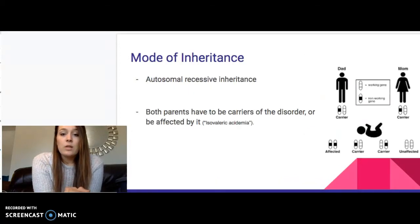So there is only one mode of inheritance for this kind of disorder. It is autosomal recessive inheritance, which means we have chromosomes in our body. We have sex chromosomes and autosomal chromosomes, which make up a lot of different things in our body, but the sex chromosomes mainly determine if we are male or female. It is not on those. It is only on the regular chromosomes, which we call autosomes.